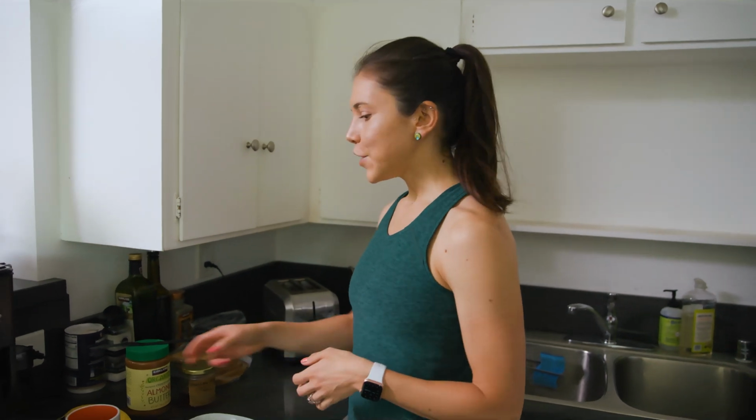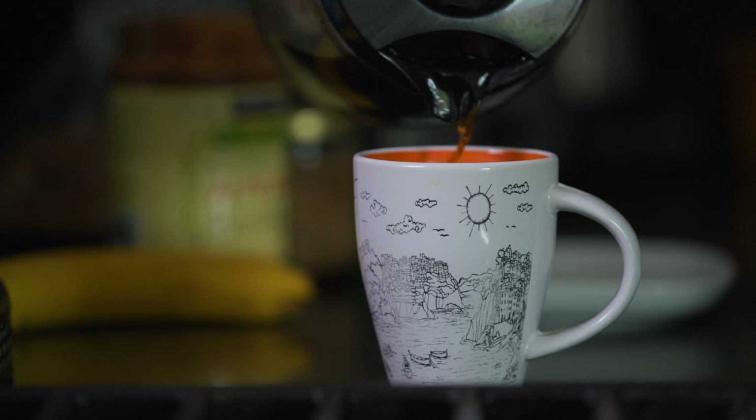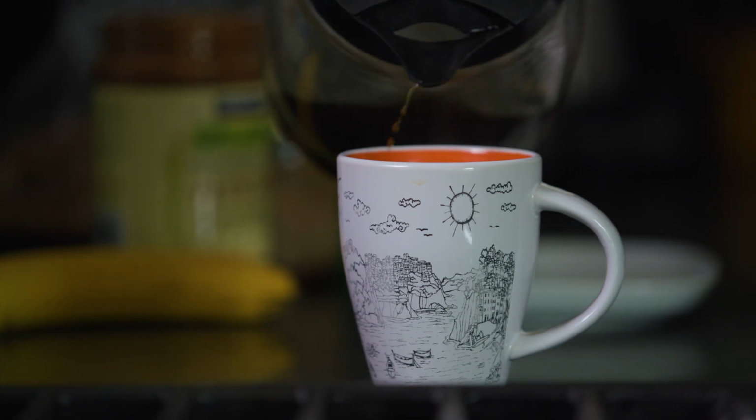So before my workout, I do like to eat something if I'm gonna go for a long time. So I always start with a cup of coffee. That's my guilty pleasure. I'm gonna be making a toast with almond butter, banana, and honey.